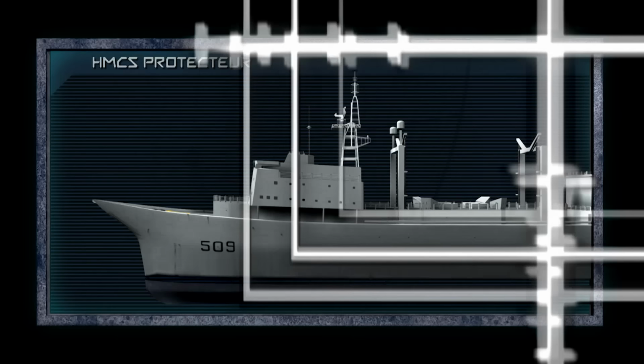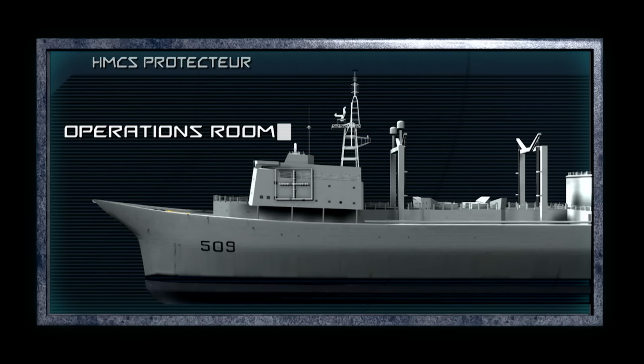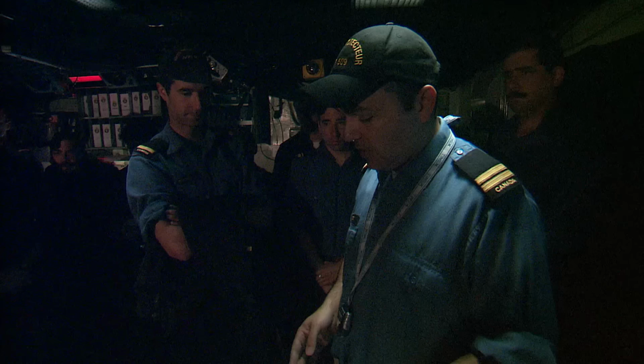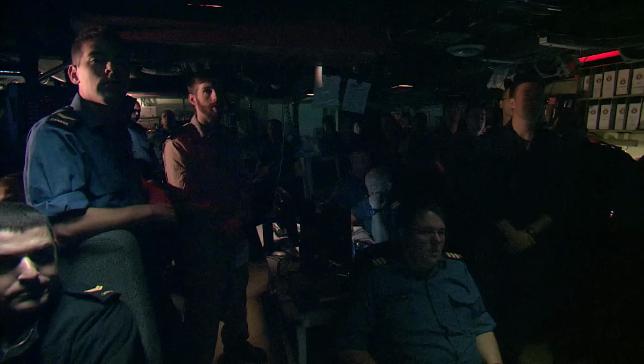The training session begins with a briefing in the operations room. Located just behind the bridge, the operations room is the first to receive communications and intelligence. Only personnel within this room will have full knowledge of today's combat scenario. Protector has returned to our favorite training area, the Straits of Molokai, and we're already starting a transit through the Straits of Molokai, and we're heading to an important mission.